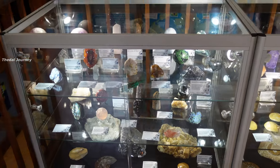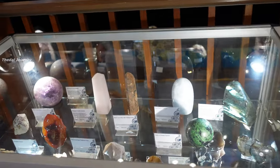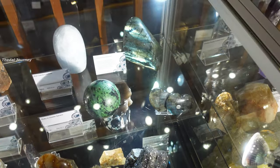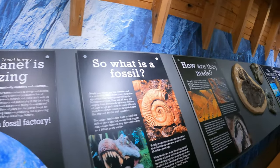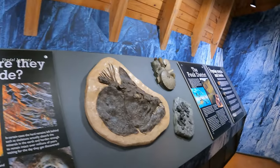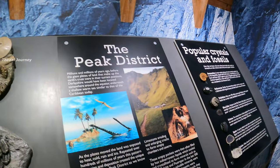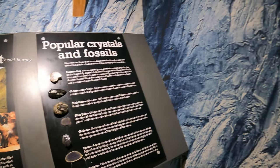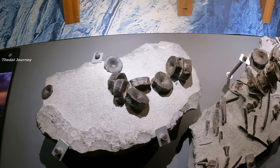Fossil factory displaying minerals and fossils. There is also a gift shop. Is this really a dinosaur fossil? If it is, it is really amazing.